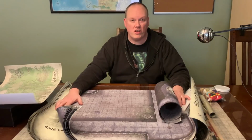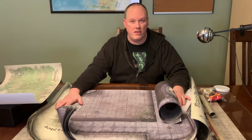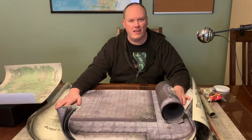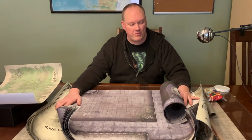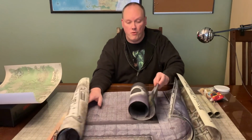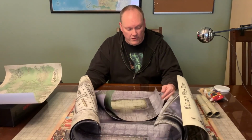I have a great big acrylic sheet that sits on my table, and I can put any kind of map I want underneath the acrylic sheet, and it flattens it completely, and it feels really good with miniatures. When you put miniatures on an acrylic sheet, they feel nice. The whole thing feels nice. So if you're using maps like these, it's probably worth investing in a big acrylic sheet. So we've got a lot of smaller maps.